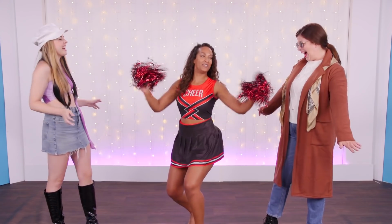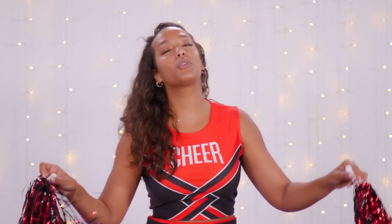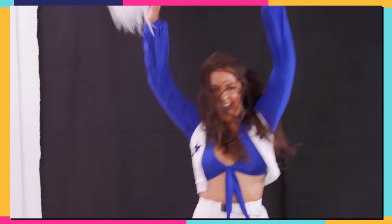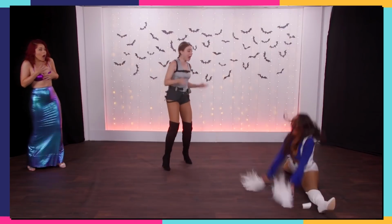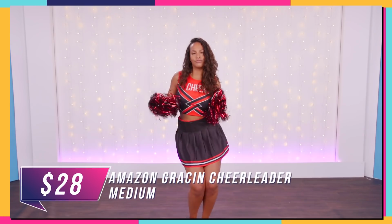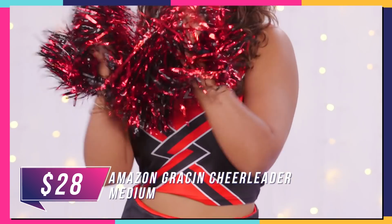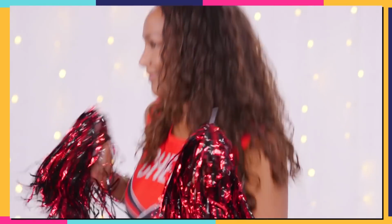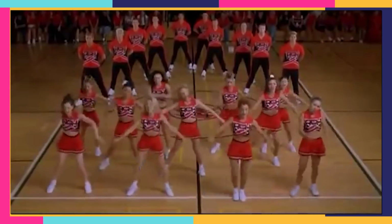How great is this costume? It comes with freaking pom-poms. I need a routine though. Okay, I'm gonna do the routine, but let me just talk about the outfit first. I gotta really amp it up. I love to do acrobatics. You know I love to do cartwheel splits. So this costume is only $28. Oh my God, perfect. And the quality is actually really good, and it's really spot on. And the actual design is very similar to their uniform.